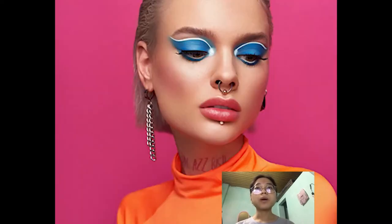Work around your tear duct, which is at the inside corner of your eye, and under the eye, covering wherever you have darkness. Apply a second and third layer as necessary, working in very thin layers. Some people have redness right under their lash line, which makes them look tired. So you can apply a thin layer of concealer there as well.